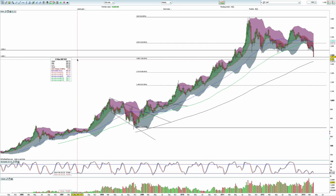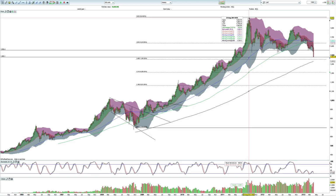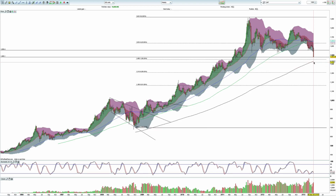So again, 1455 is your 38% Fibonacci retracement from the November 2008 low to the August 2011 high. Now we also have your 200-day moving average on the weekly chart here at 1433. I think I went over that line last in the previous video. So we're looking at a confluence of support roughly between 1455 all the way to 1433. Now you also have this line here, because this was a recent high. This recent high is going to act as support.